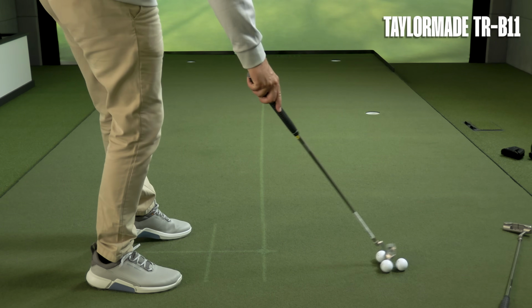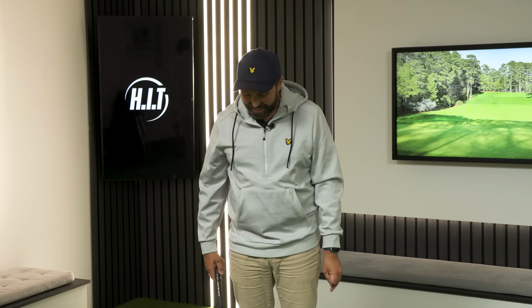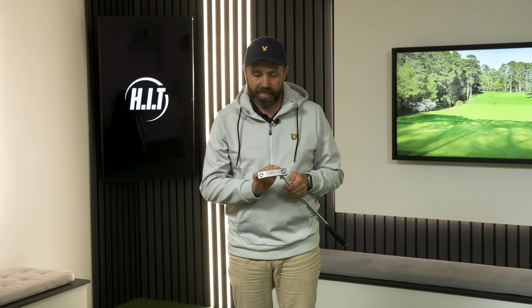Nice, we've got it going now. How do I put this nicely? I don't know if I can. It doesn't feel as nice as the Scotty Cameron. It doesn't. I can't quite put my finger on what it is just yet. I think I just need to hit a few more balls, but it doesn't feel as responsive off the face.